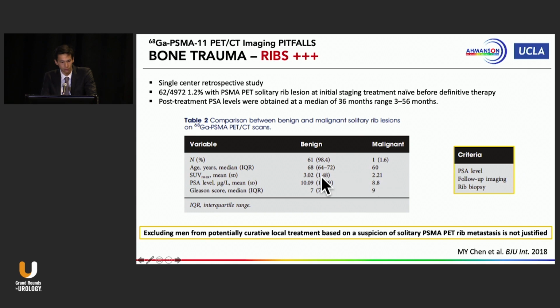So these lesions were very faint. You can see the SUV is in the range of 3, which is low. But it really means that if you have only one lesion, solitary like that, that is indeterminate, you cannot exclude patients from a potentially curative local treatment. So of course, sometimes the uptake is clear-cut. You have very focal uptake, high SUV, and it can happen that it's a solitary met as well. But when it's faint and you don't really know, you usually have to discard these findings and consider the patient for curative treatment.